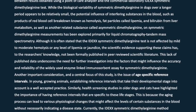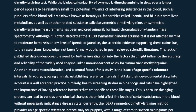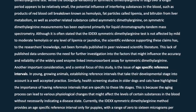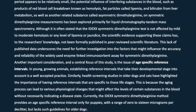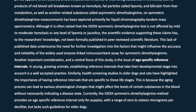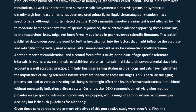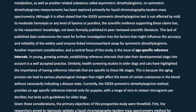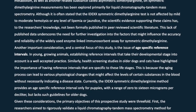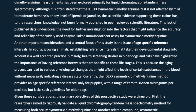Although it is often stated that the IDEXX symmetric dimethylarginine test is not affected by mild to moderate hemolysis or any level of lipemia or jaundice, the scientific evidence supporting these claims has, to the researchers' knowledge, not been formally published in peer-reviewed scientific literature. This lack of published data underscores the need for further investigation into the factors that might influence the accuracy and reliability of the widely used enzyme-linked immunosorbent assay for symmetric dimethylarginine.